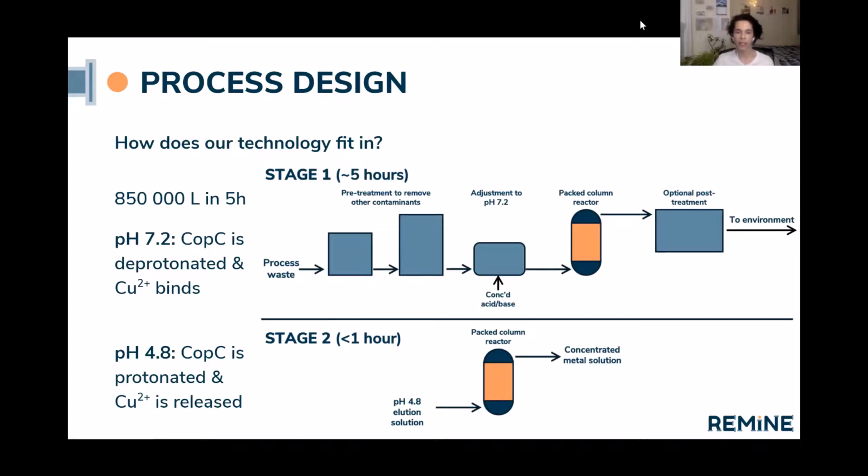We've shown that this can be accomplished using a pH 4.8 eluent solution that will cause the copper to unbind from the fusion proteins, leaving a concentrated and pure copper solution that can be recycled. We expect the elution step could be accomplished in less than 1 hour. This timeline allows us to achieve 4 reactor cycles a day, which will allow us to achieve our goal of treating 1.48 million tons of semiconductor manufacturing waste each year.